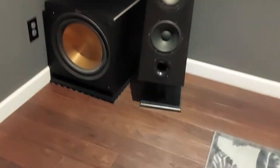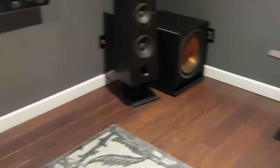But you don't realize when you have four subs. Guys, if you can afford four subs, even four tens, do it. Because there's not one null in this room anywhere. There's no dead space. Everything is pretty much point blank, hitting you in the face. So I don't think people really realize, even 410s would work immensely.